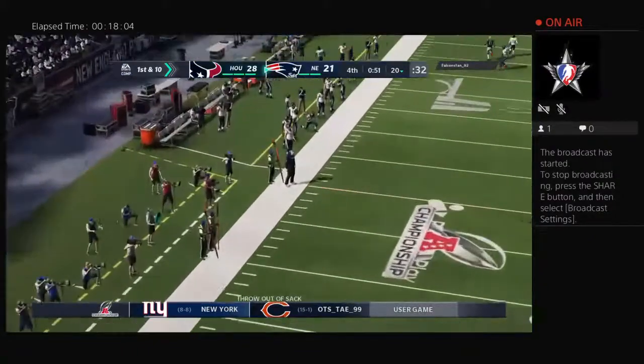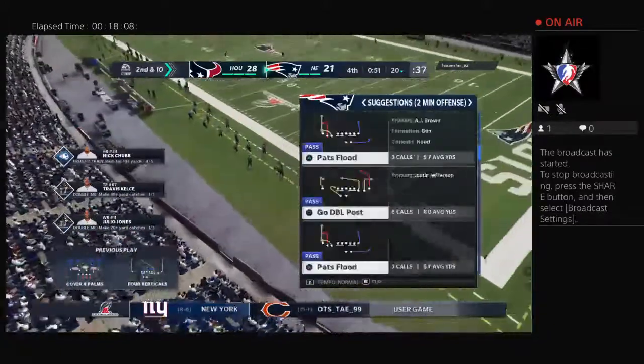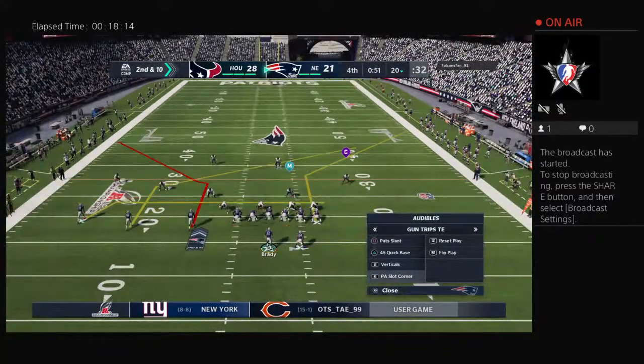Buying time to his left. And he'll toss this one incomplete. Seeing no options, he throws it away. This defense has watched their lead dwindle away. This is where they really need to bow up.